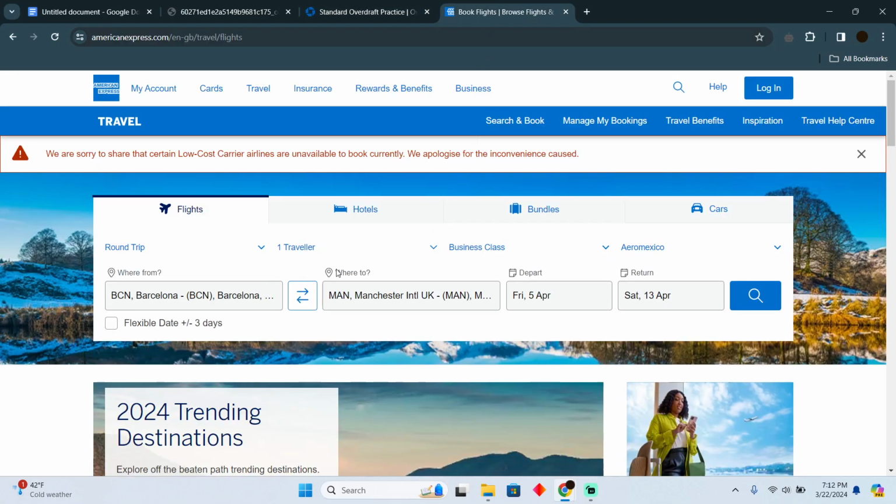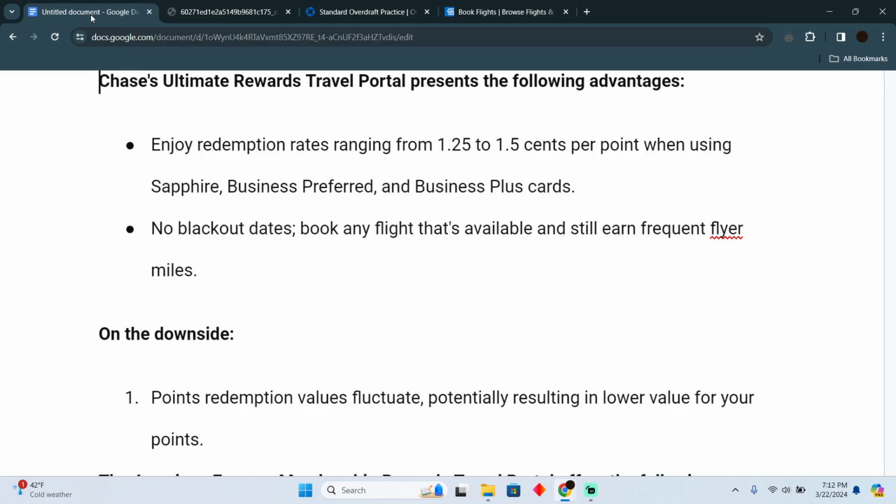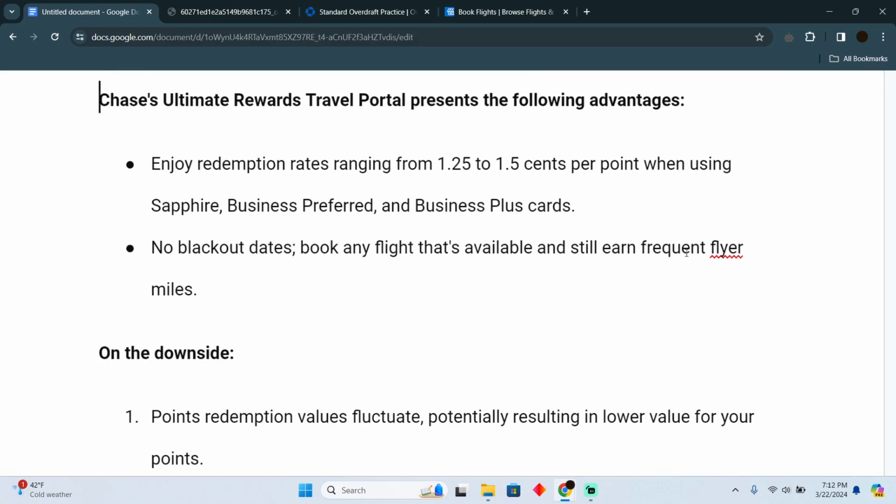Chase versus American Express travel portal. Which one is better for traveling? Today we are going to demonstrate the difference between Chase and American Express travel portal. So for that I have these pros and cons of each.